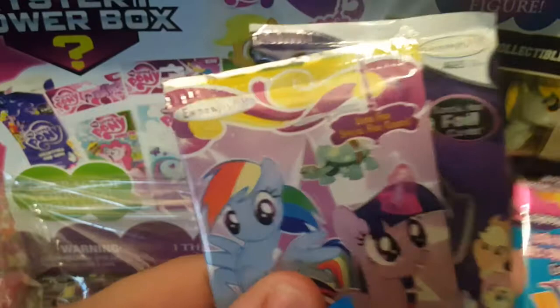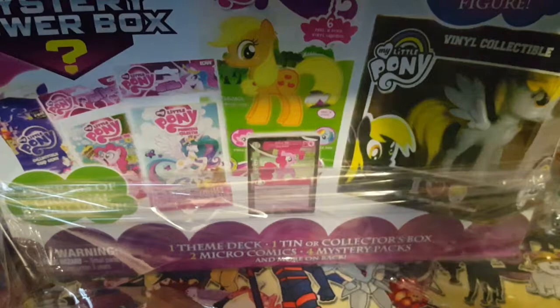We got some trading cards. That's pretty cool. This looks like a dog tag. Awesome. Slap band of Princess Luna. Awesome. That's really cool. Is that a booster? Oh my god. That's everything out of there.